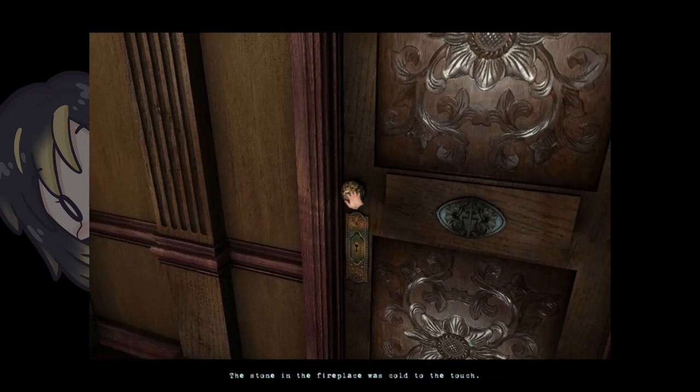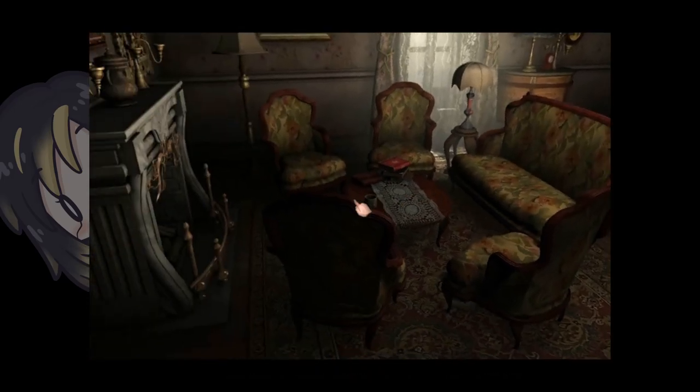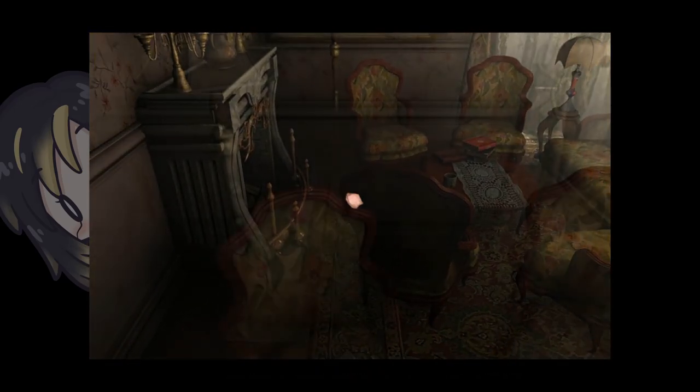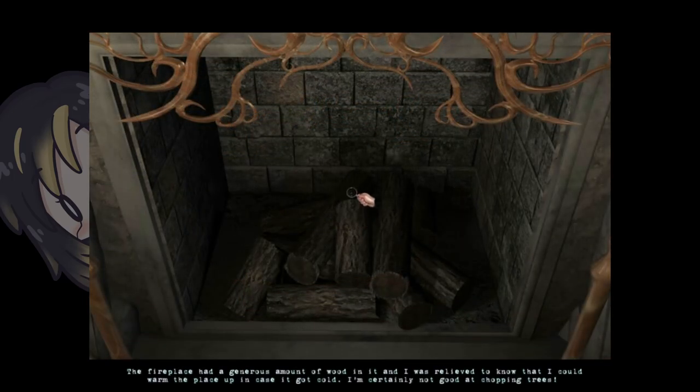There's one fireplace that has been used. You can see that with the charred thingamajigs. Over here. That's one that wasn't used. Generous amount of wood in it, and I was relieved to know that. Going to place up in case it gets cold. Certainly I'm good at chopping trees.